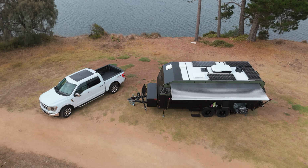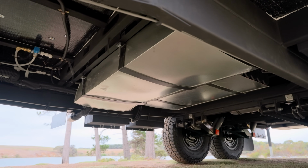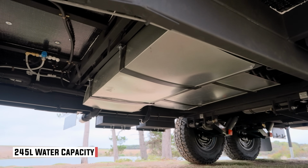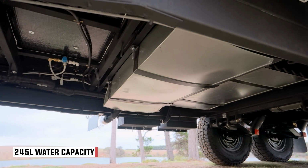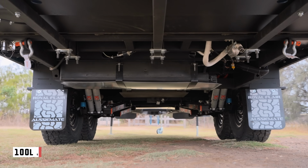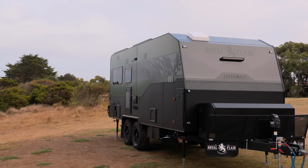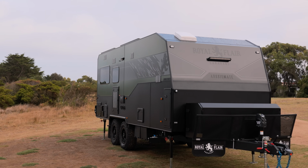The water tank capacity is kind of interesting. They have 3 tanks, one at 95 litre, one at 85 litre, and one at 65 litre, all fresh water. That gives you a total of 245 litres, which again, for a family, is very good capacity. There's also a grey tank, as with most caravans. In terms of staying off the grid with a family, this van is quite well equipped.